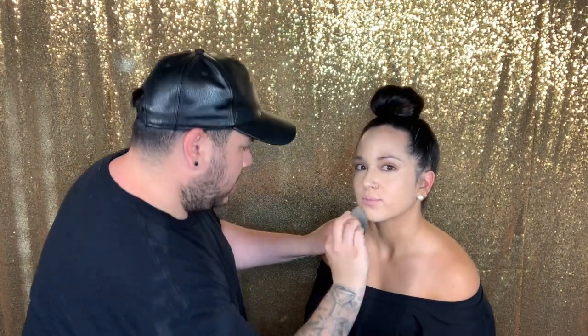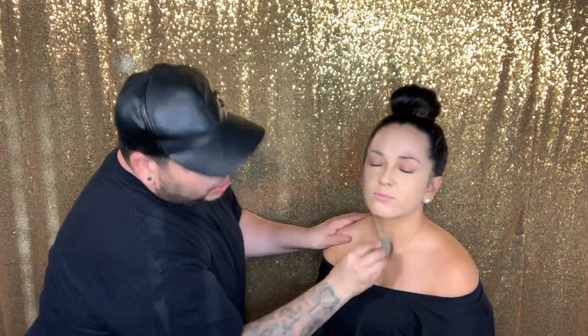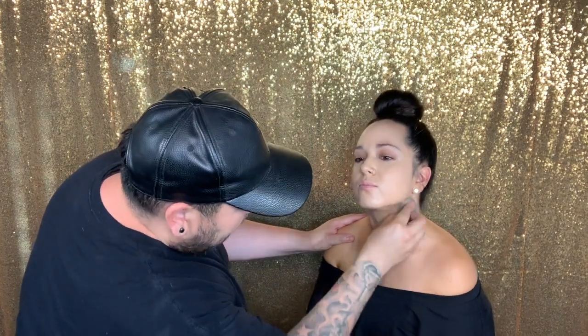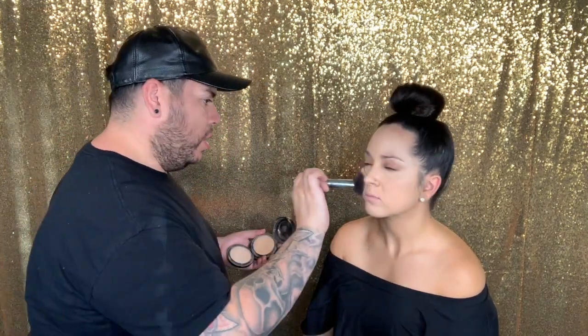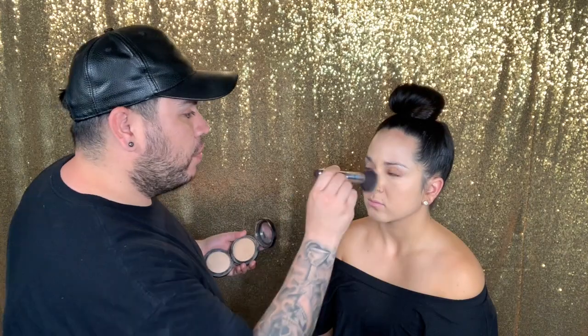Our foundation base. Sometimes you'll bring it down to their neckline. Now I'm gonna go with my powder and just kind of pat it right into the skin. This is just placing the foundation down. So you like to pat, do not buff onto the skin. If you start buffing, you're gonna start moving the foundation around. Ooh, so you wanna pat it right into the skin.